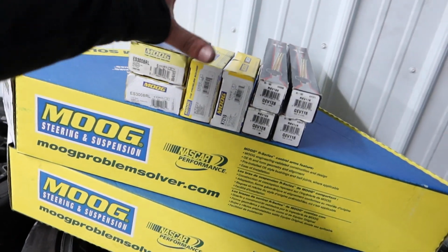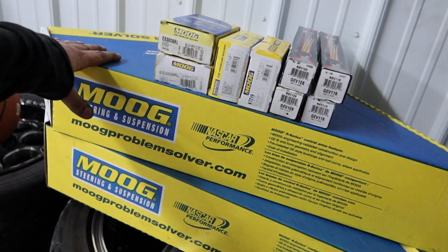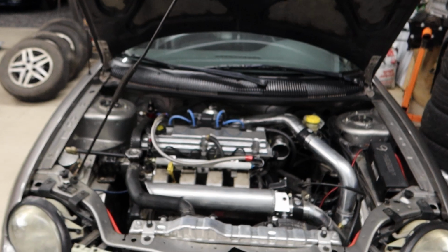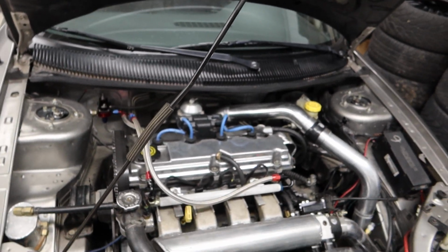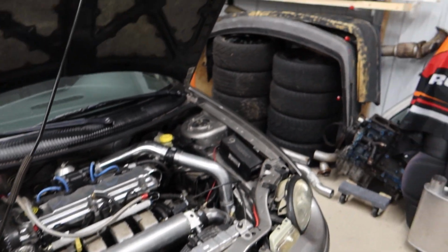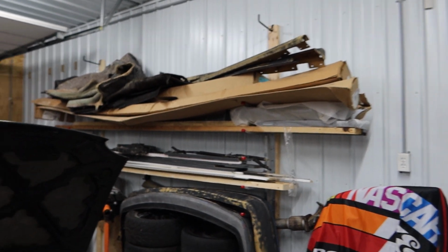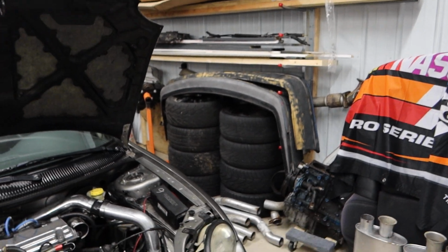This is the whole suspension rebuild kit for the CSX, the '87. We'll do a video on that coming up as well. And then once the clutch cable comes in for this, we should do some pulls and test driving of this. We have spare bumpers over here for our CSX, and then we have a bunch of panels and carpet and everything to clean up the cars.